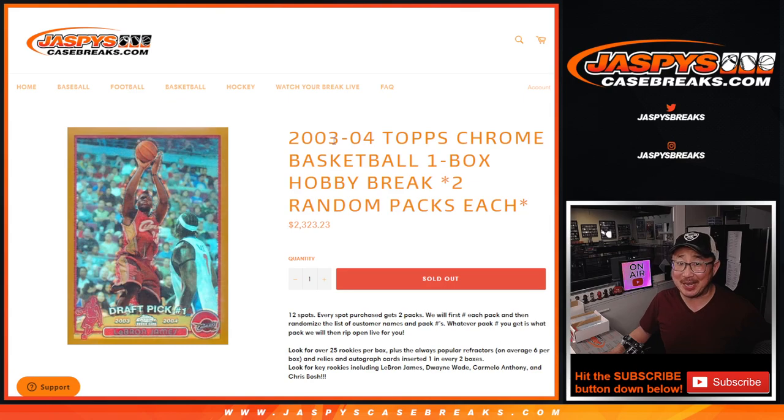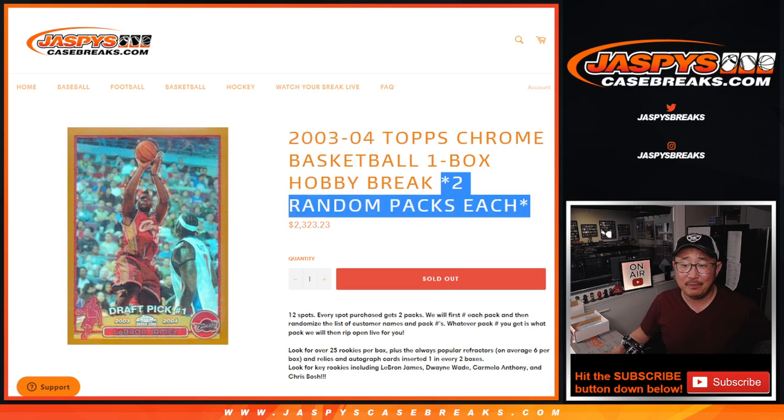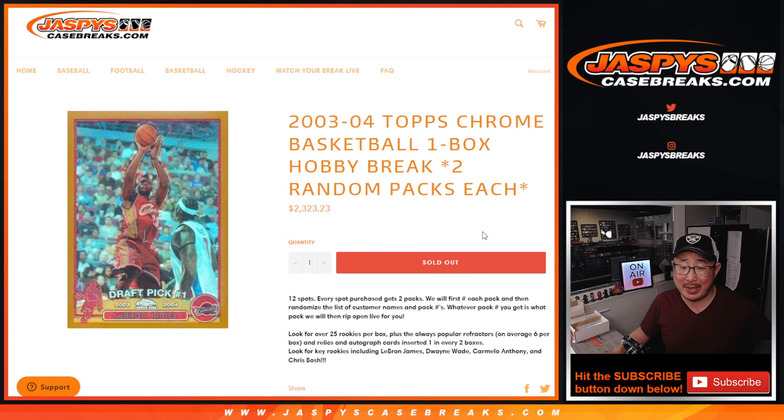Coming at you with a really nice box here. 2003-2004 Topps Chrome Basketball, hobby box. One spot gets you two random packs.